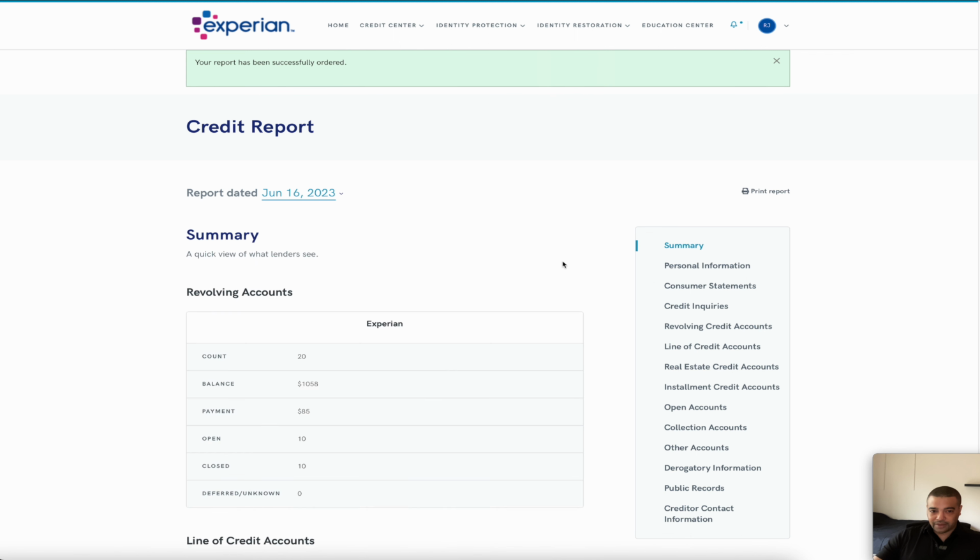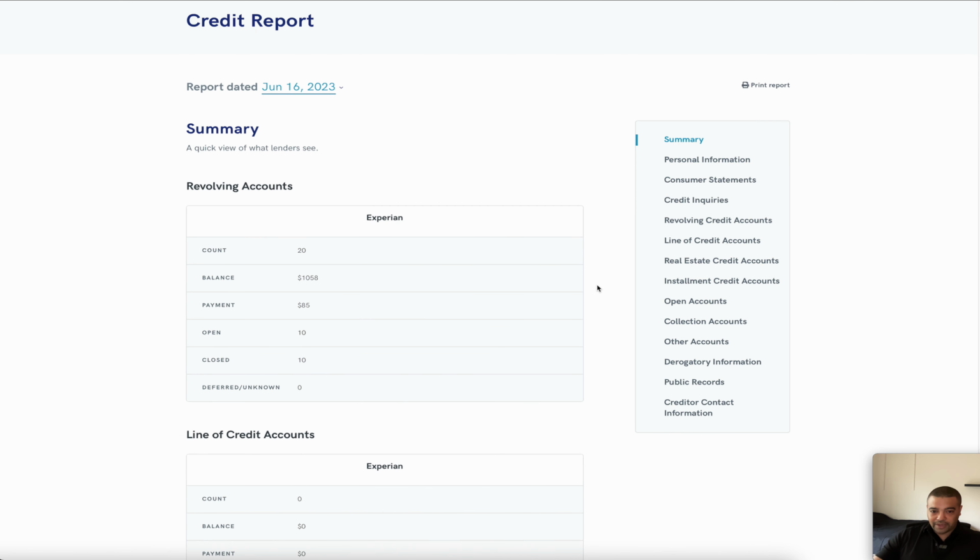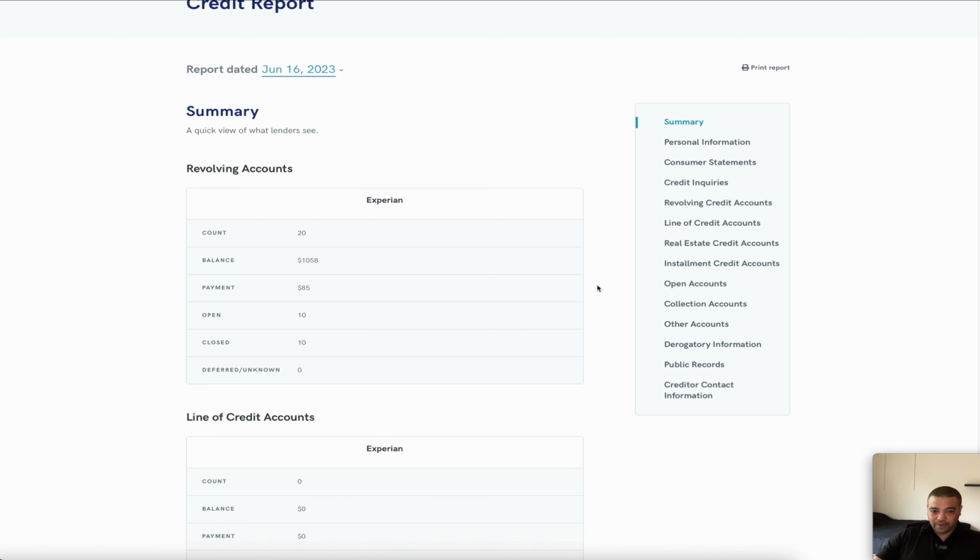So once that loads, again, report updated June 16th. That's the date I'm actually taping this. So we can just take a quick run through here. Revolving accounts, again, these are credit cards and things like that. The balance is what I owe right now, the payment that's actually due, open accounts, and closed. So you can see it's counting all of them.